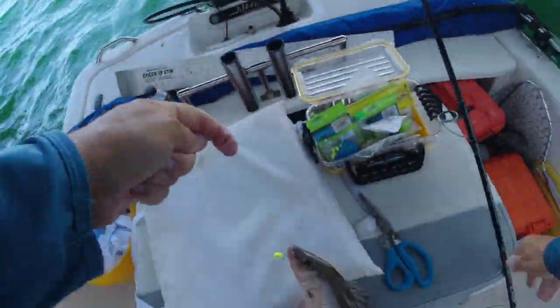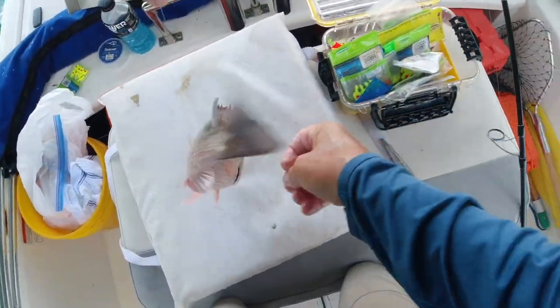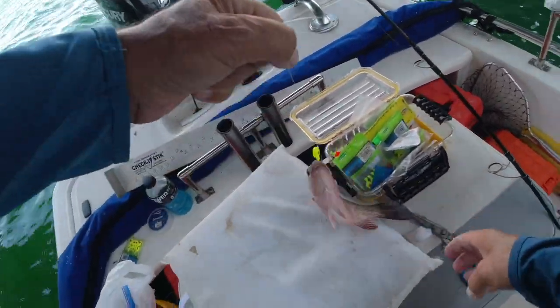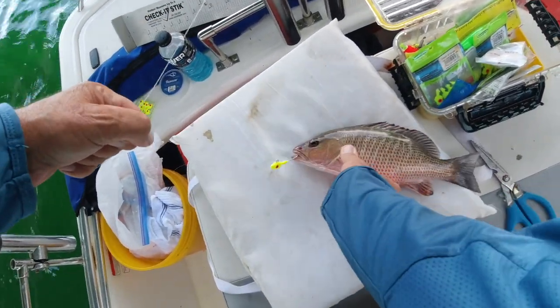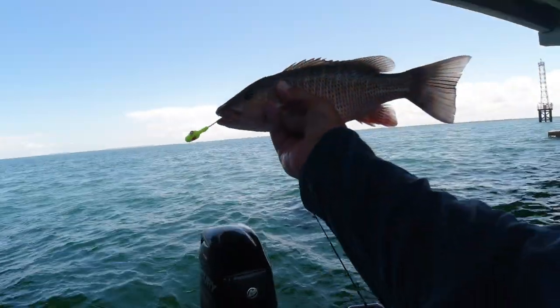Oh, there we go. There we go. Finally pulled the guy out of here. I tell you. Another beautiful mangrove. Hang on, guys. Settle down. Look at that. What a beautiful mangrove. Woo-hoo. Nice color. The tide's just getting ready to change, and that's what you get out of it.